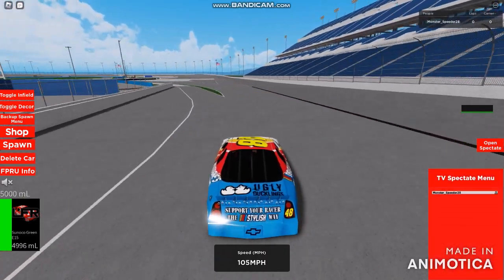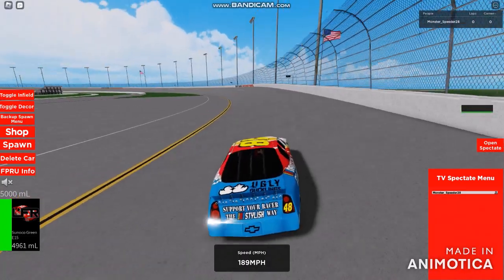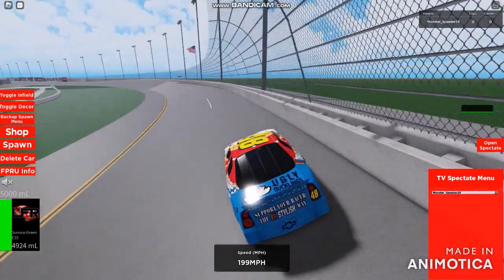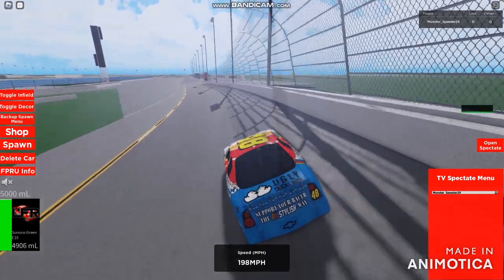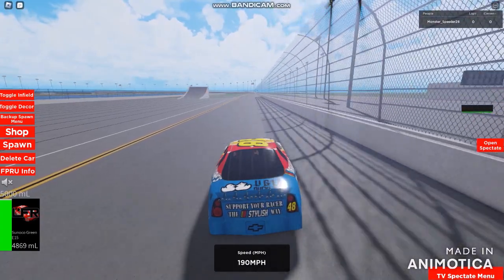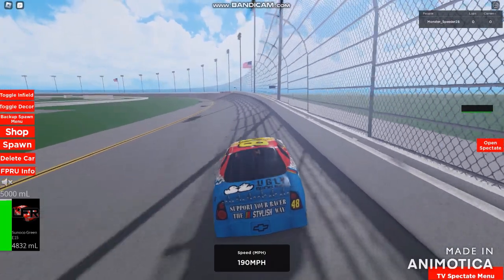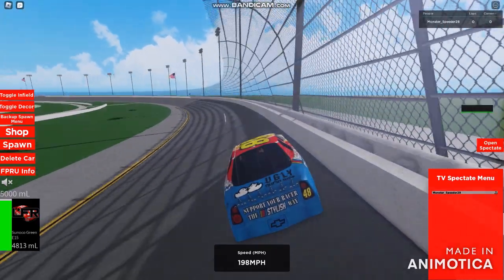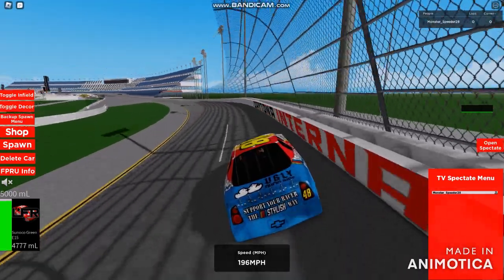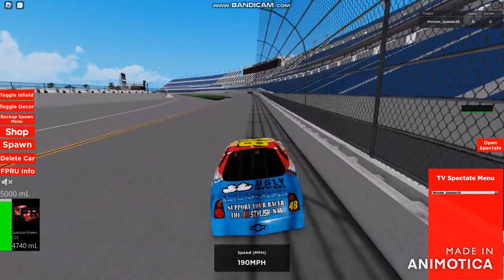The television spectate menu is absolutely working, and the top speed is 119 miles per hour, so you don't need to worry about this. The draft system absolutely works. I'm not going to be using the TV spectate menu, but how much fuel is going to be left, and we're going to try to make things work with the television spectate. It looks like it's probably working for the television spectate menu. The speed's back down as well, so we're still going to be good.